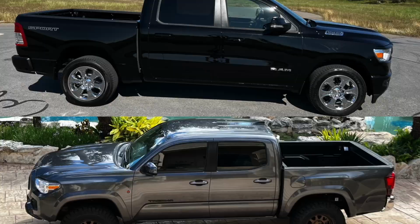Would you be interested in a micro Tacoma? A few things to consider.